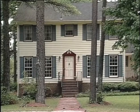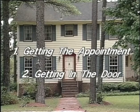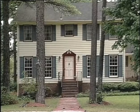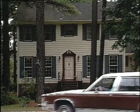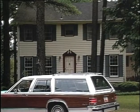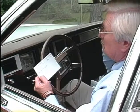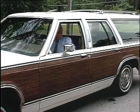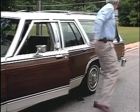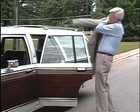The first step in the sales process is getting the appointment. Then the second step is getting in the door. Getting in the door begins the minute you pull up to the prospect's home. Always be considerate of the other person. Park on the street if it appears you will block the driveway. Have your prospect card ready when you pull up, checking the name and address. Get out of your car immediately with enthusiasm and a smile on your face. You're here to help the prospect. Remember, a family member may be watching you through a window.